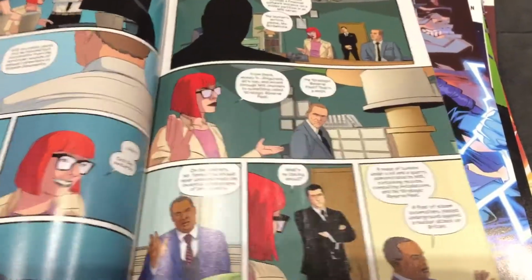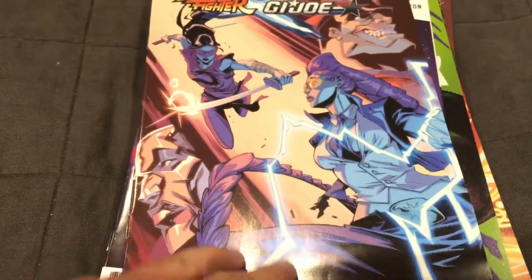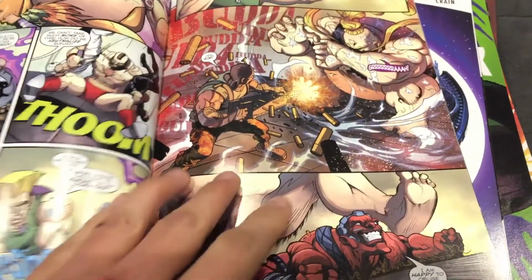The James Bond in here is much more of a vicious, brutal James Bond, to be honest. Street Fighter G.I. Joe, a great crossover. Not the biggest Street Fighter fan. I do love my G.I. Joe. And this comic series was a fun, entertaining read.